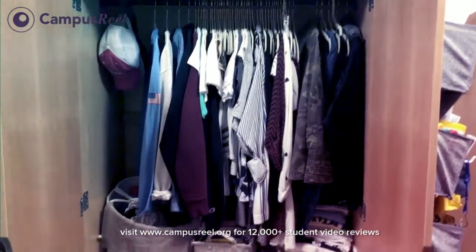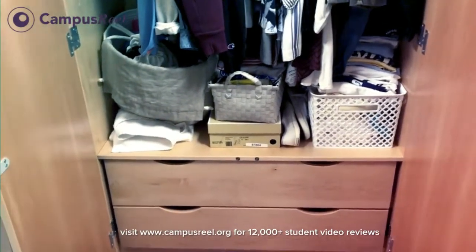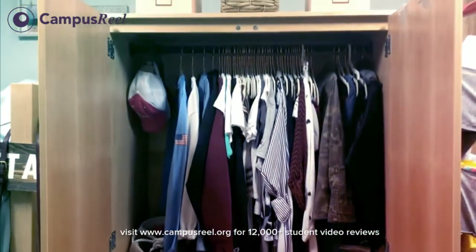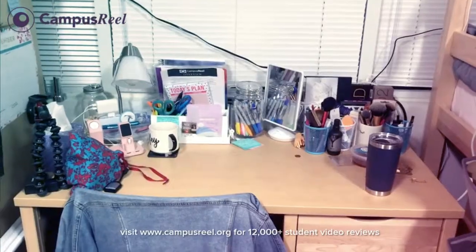So here's the inside of the dresser. When the doors are closed, you can't tell, but there are actually 2 drawers right here, which are super convenient. I keep my shoes in the bottom and my pajamas and workout clothes in the top one, and then you have plenty of room to hang your stuff. I brought a lot of clothes and I was able to fit it all. And then this shelf is super convenient to put stuff on. And then here's my desk.